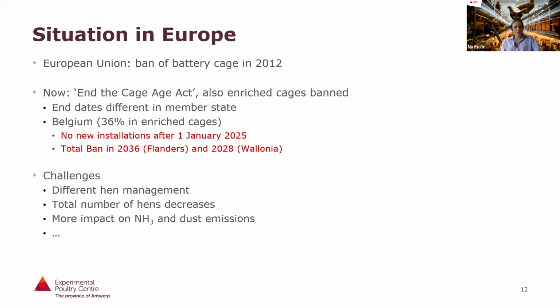But there is a different regional timing for a total ban. So in Flanders, which is the northern part of Belgium, it's still 11 years that farmers can produce in the system, while in Wallonia, in 3 years, they all need to go to a cage-free system. But I think if you're all busy in the sector, you know that it has some challenges.